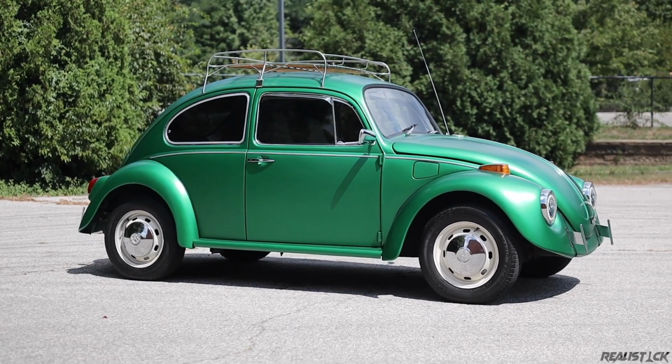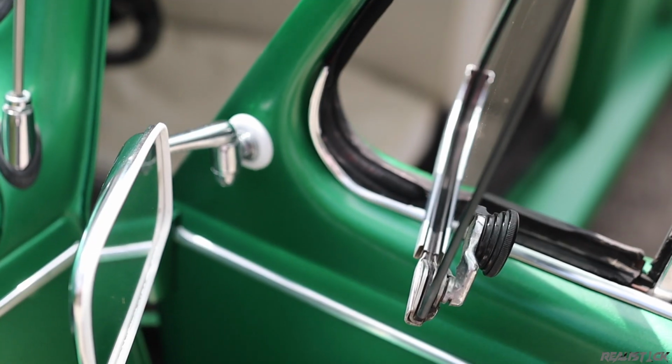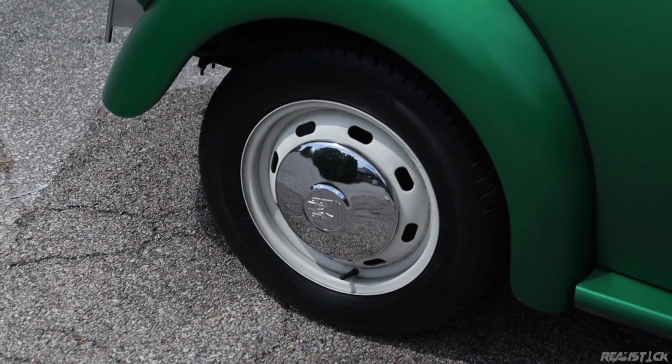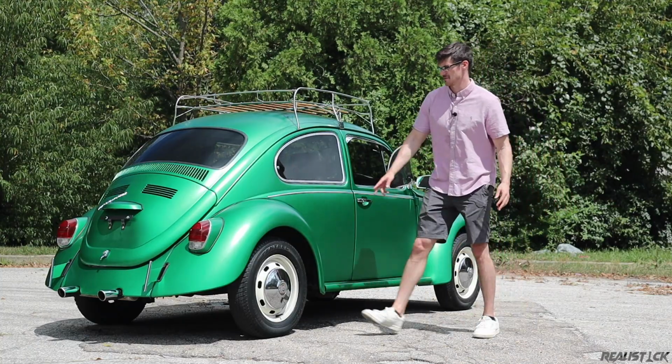Additionally, this thing obviously does not have AC, so the best form of ventilation comes from these smoker windows. You had steel wheels here. Most of them were either 14s or 15s like my car here. Now, if you're wondering about airflow to the engine, well, it comes in the form of these.